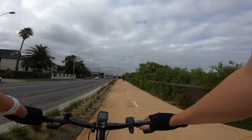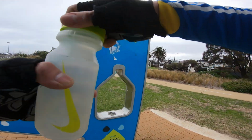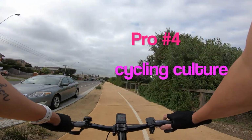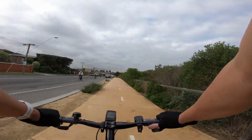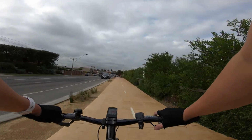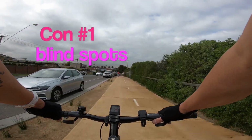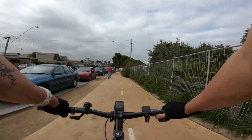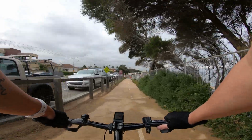And of course, with a lot of water stations available along the trail, you don't have to carry a lot of water. You can refill your water bottle anytime. Another big pro is the trail has a big culture of cycling. Regardless of whether you're riding on the trail or on the beach route, local residents are actually aware of cyclists. One of the biggest cons is there are a lot of blind spots, especially the trees on every turning corner. The second con of this trail is that it's crowded. There will be a lot of pedestrians.